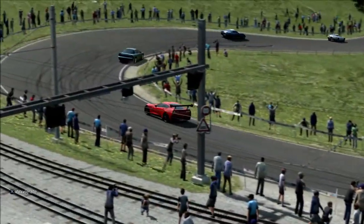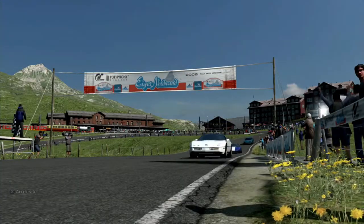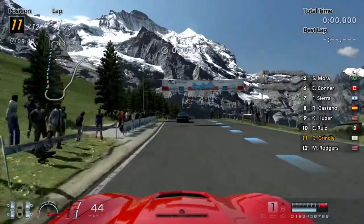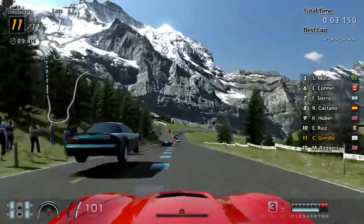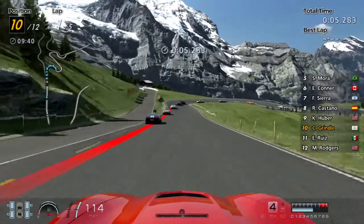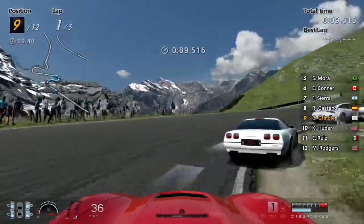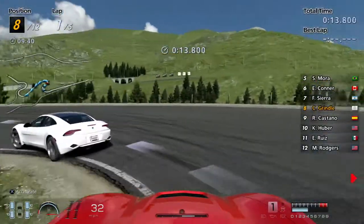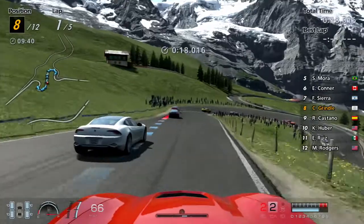Right, we are now thousands of feet in the air, in the Alps, going around Iga Norwand. Here we go. This track was made in 2008, so I'm guessing this track was designed for GT5 Prologue, and then made its way into GT5. That is pretty cool.